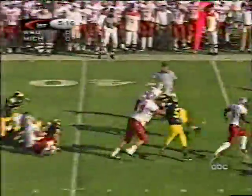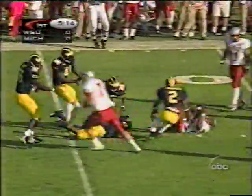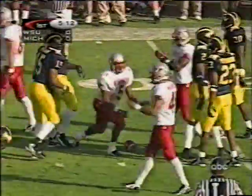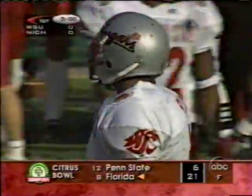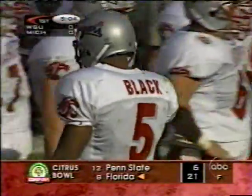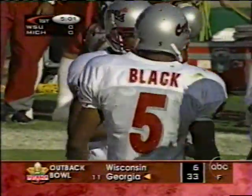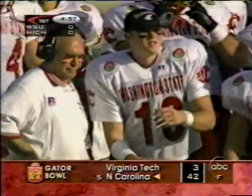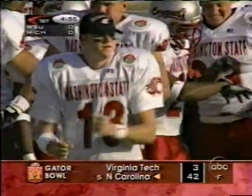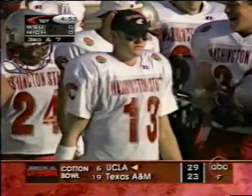Give it to Black. Black pops it up the middle. Breaks one tackle, breaks another tackle. Keeps on chunking down to about the 32-yard line, where again Jones makes the play. Black gained over 1,000 yards this year, Keith. He balances this attack out real nicely. Mike Price scripts the first 10 or 15 plays.